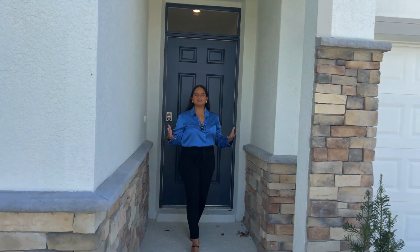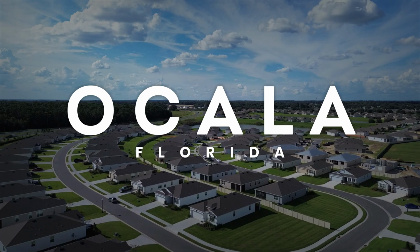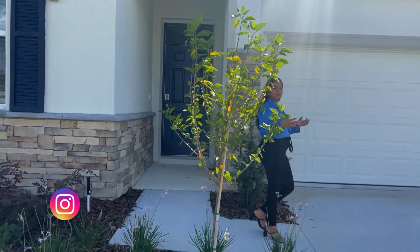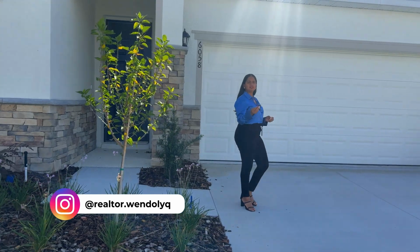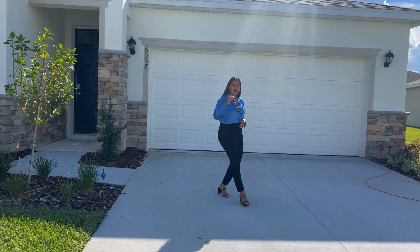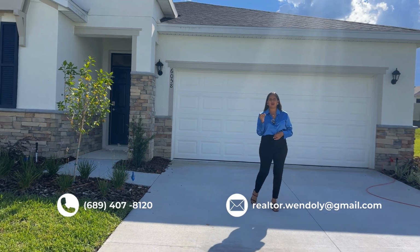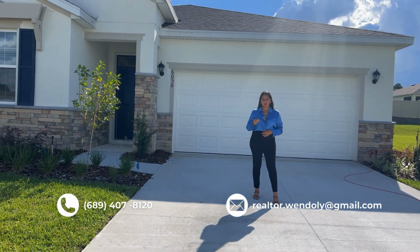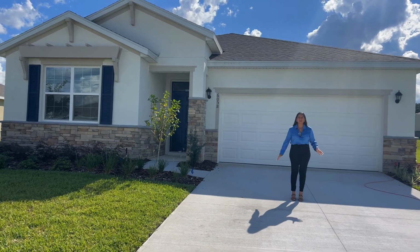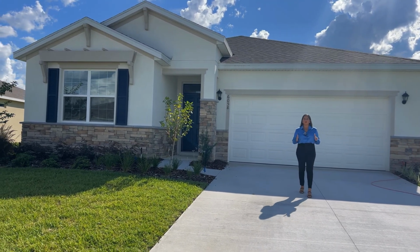Today we find ourselves back in Ocala, Florida, in a beautiful community. Honestly, one of my favorite communities here in Ocala, especially for those of you who are retired, who are tired of paying high HOA fees. I was told by one of my clients that they are paying an HOA fee of $1,000 a month, and that is just crazy to me for somebody who is retired.